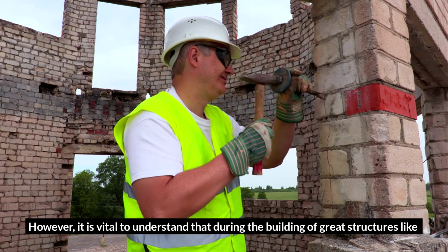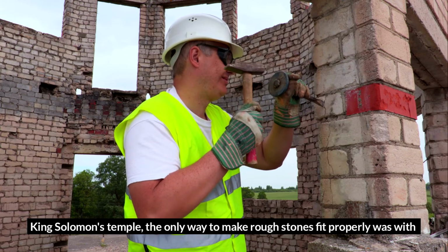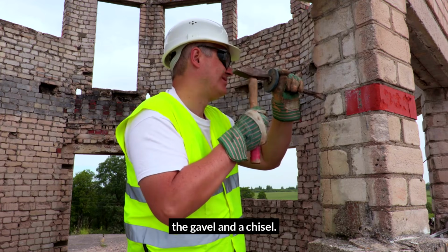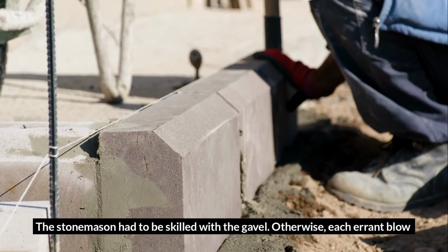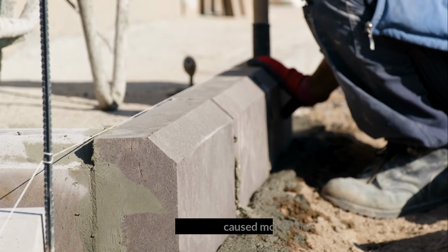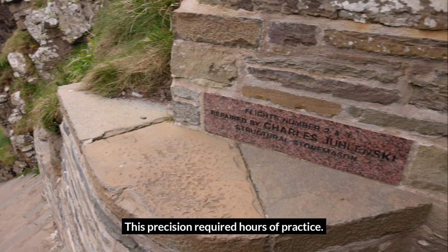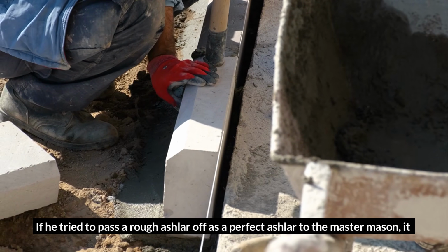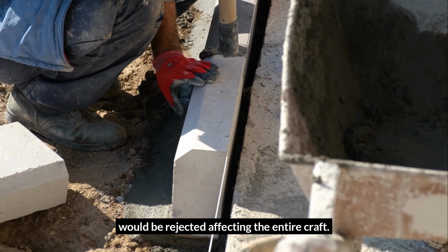However, it is vital to understand that during the building of great structures like King Solomon's Temple, the only way to make rough stones fit properly was with the gavel and a chisel. The stonemason had to be skilled with the gavel, otherwise each errant blow caused more work. This precision required hours of practice. If he tried to pass a rough ashlar off as a perfect ashlar to the master mason, it would be rejected, affecting the entire craft.